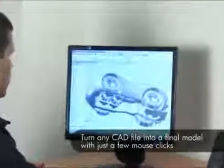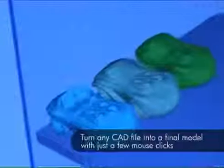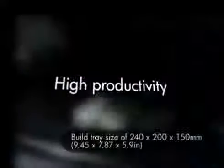With the Objet24, ease of use is built in. Turn any CAD file into a final model with just a few clicks using Objet Studio software. Maximize your productivity by printing large models or many small parts simultaneously, saving time and cost.